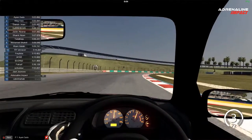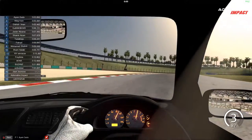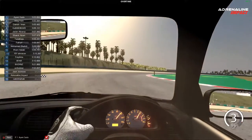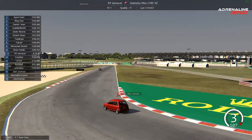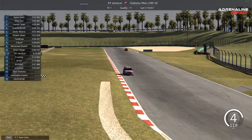They will lock up. There's no ABS, no traction control in these cars. So the drivers really do have to, in order to try and maintain the speeds that they need to do a good lap time, avoid locking up the tires at any cost. It's all about trying to keep the momentum up in these cars.